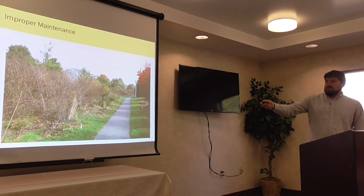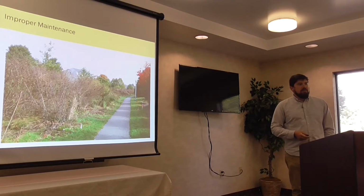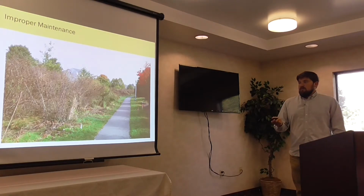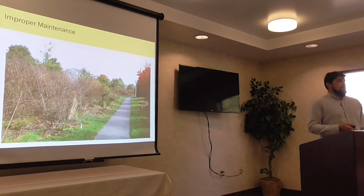Okay, this brown plant is Bidens aristosa. It's a native plant, and in the right conditions, it gets about 7 feet tall. Okay, so what probably needed to happen, this was taken in the early fall, you've got red maples here starting to turn colors. It should have been mowed.